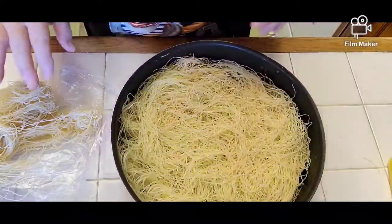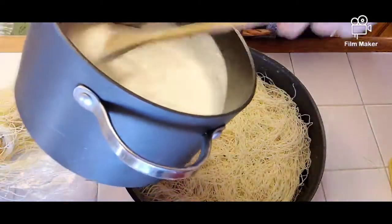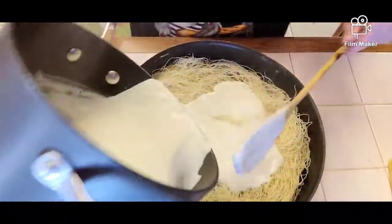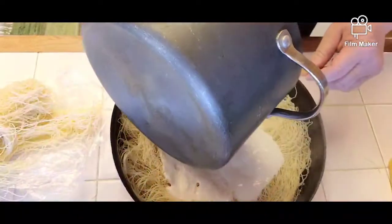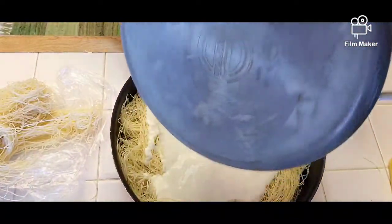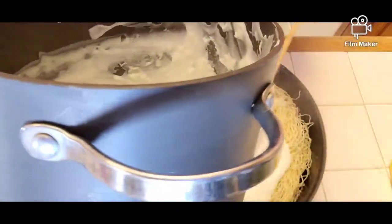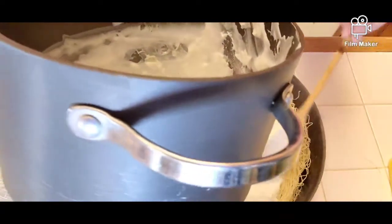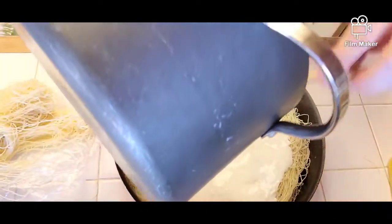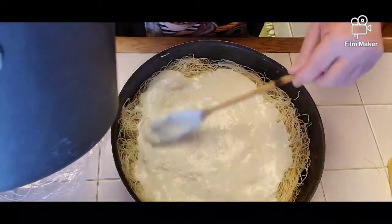So I have half of the shredded phyllo down here, and now I'm gonna pour the custard I just made right in the middle, kind of spread it around. Smells wonderful already. Milk or half and half, thickened with cornstarch, dissolved in water. Put vanilla. You could put almond essence too if you want.